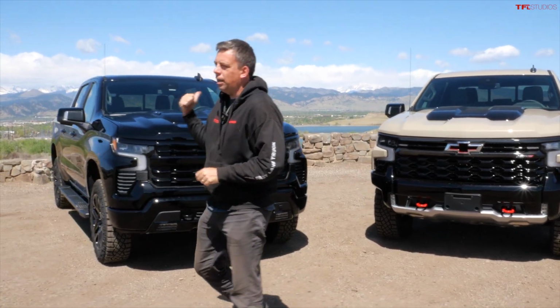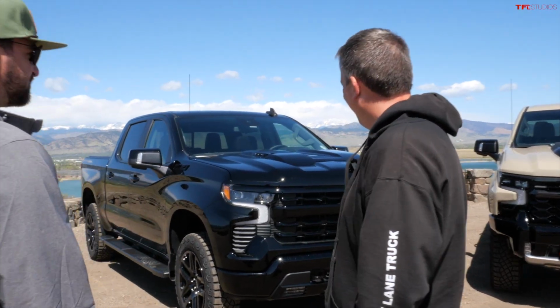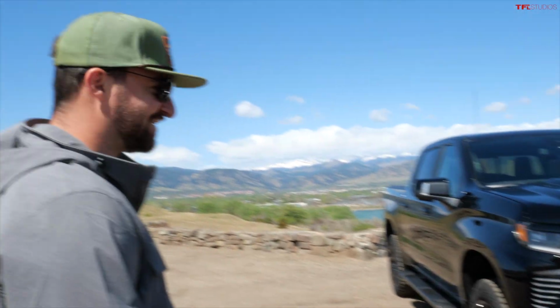So Tanner, what do you think? I mean, would you do this again? Would you go for this Trail Boss? Yeah, I think I like the Duramax. Just having that option, I think, is right up my alley. But I mean, if I'm going to Moab every year, I definitely take the ZR2 as well. All right, well, that 30 mpg, I mean, it's mighty nice.